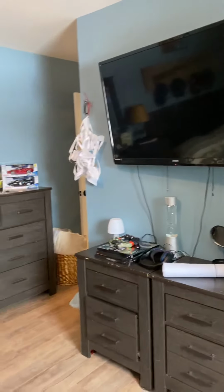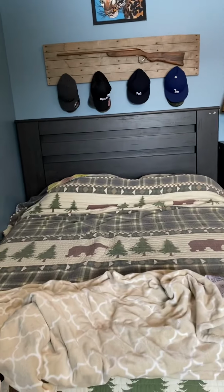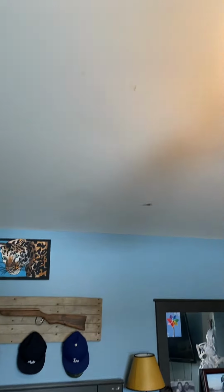Okay, this is just the measuring stick, but the trim is all in good shape. And here again, a couple nicks here. Obviously there's not a whole lot of room walking through here, so it's getting banged up a bit. This is a great size room. Over here, nice big closet. TV's on the wall, two dressers in here. This is definitely a queen bed. A couple of stickers and stuff on the ceilings.